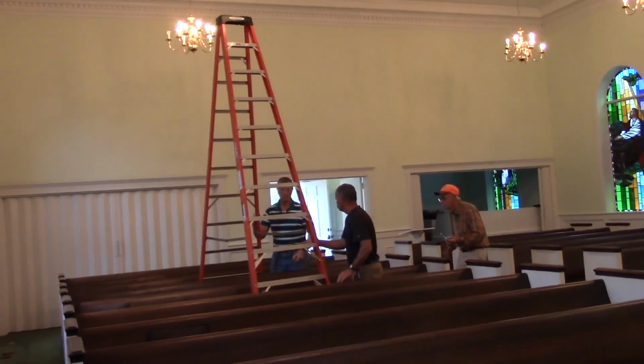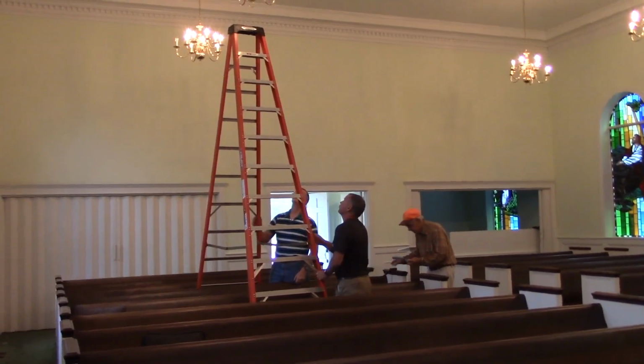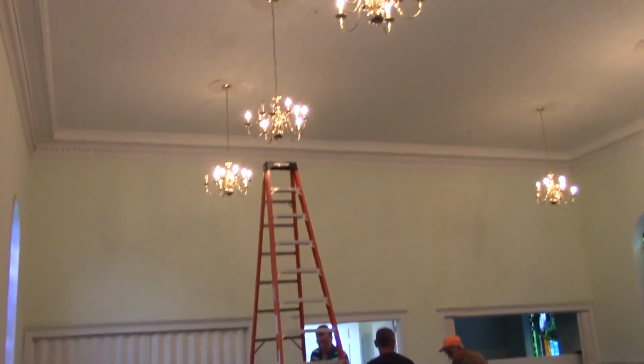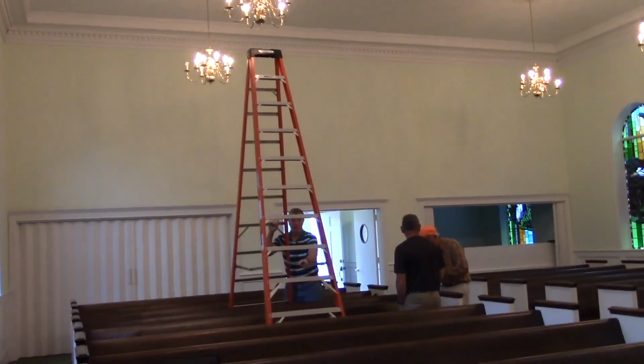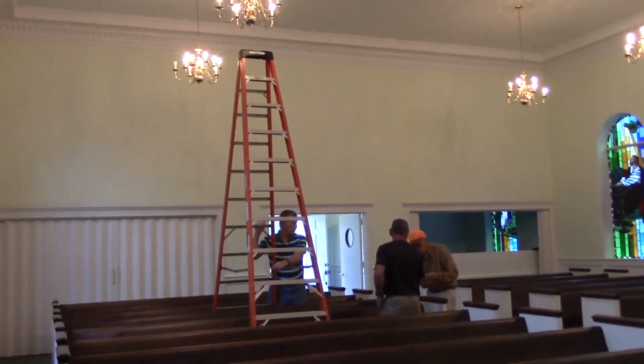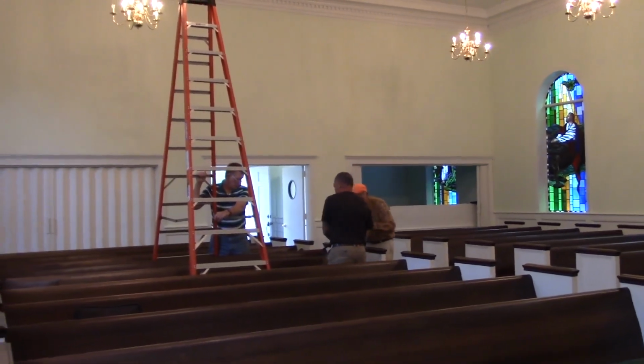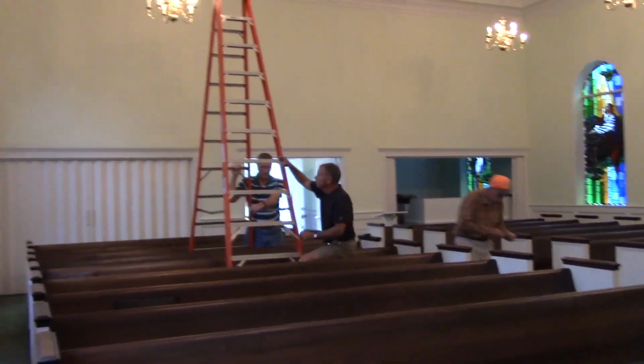This is Saturday the 25th, and we're here at the church. We're changing the light bulbs in the chandelier. I was going to do it. I volunteered and showed up to do it, but they thought I was too old to go up on that ladder, so Daryl's here to do it.